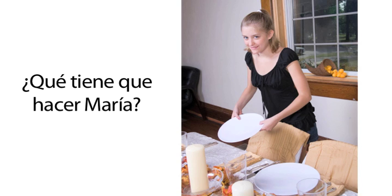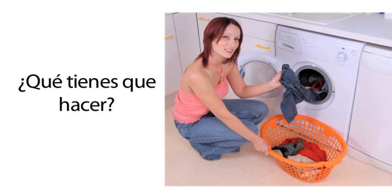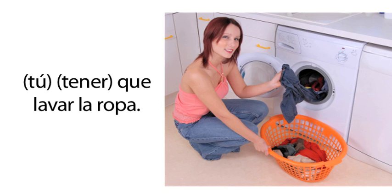¿Qué tiene que hacer María? María tiene que poner la mesa. ¿Qué tienes que hacer? Tienes que lavar la ropa.